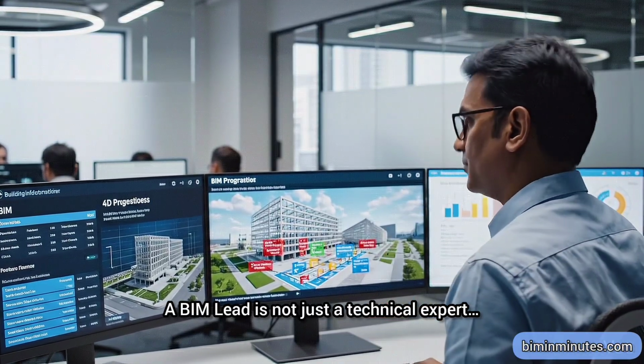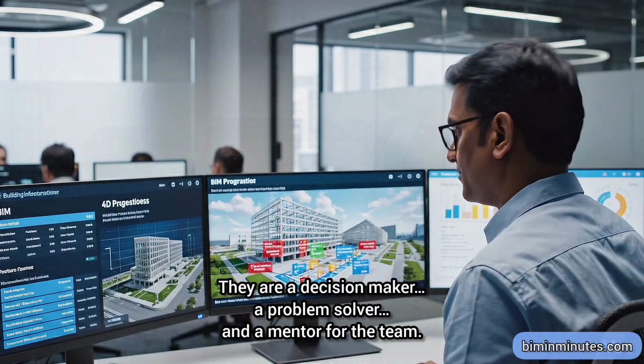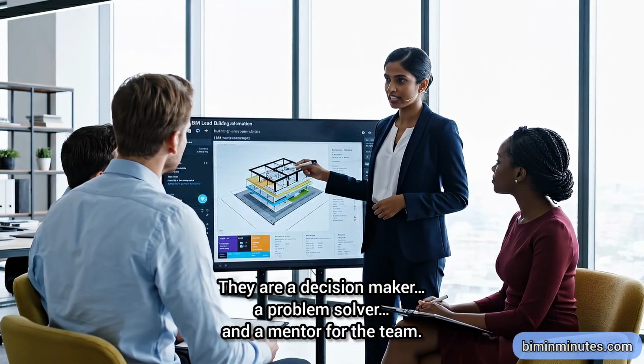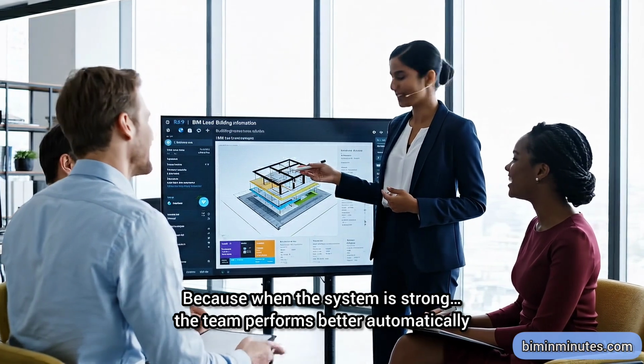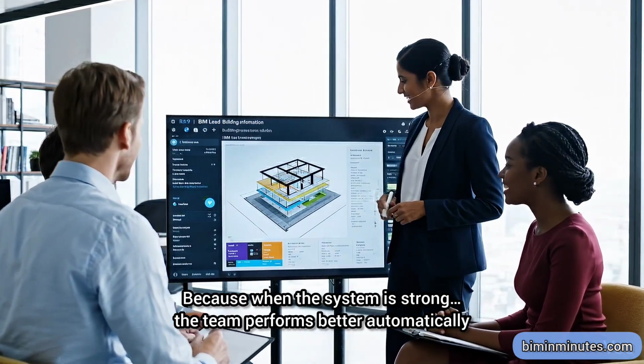A BIM lead is not just a technical expert. They are a decision maker, a problem solver, and a mentor for the team. Because when the system is strong, the team performs better automatically.